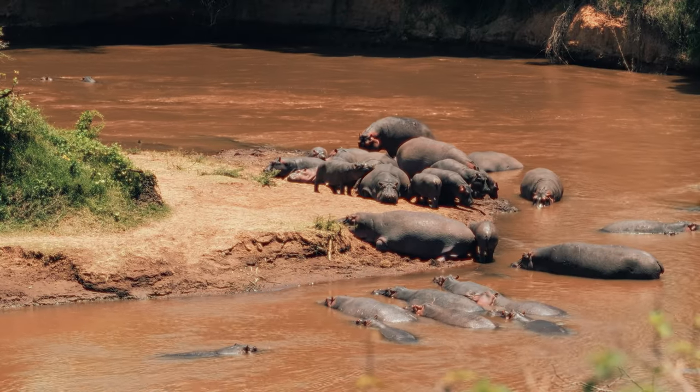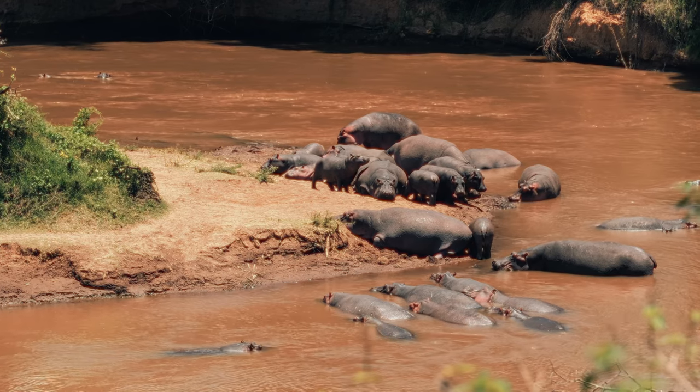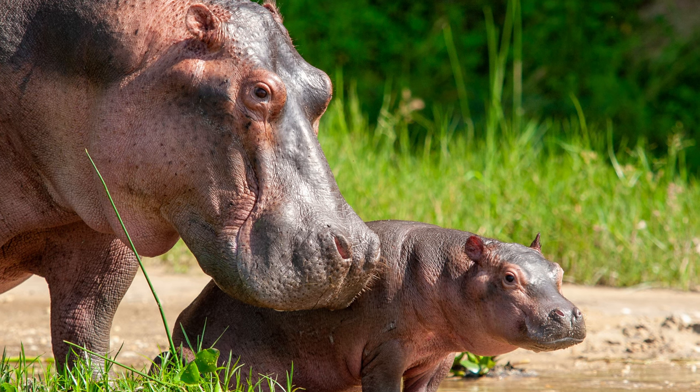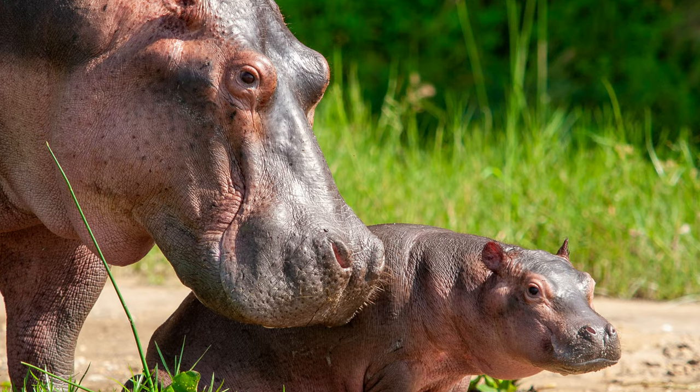Wow, it looks hot where hippos live. All that time in the hot sun would cause most of us to end up with burned skin. But not for a hippo. Hippos produce a red liquid that acts as a natural sunblock.